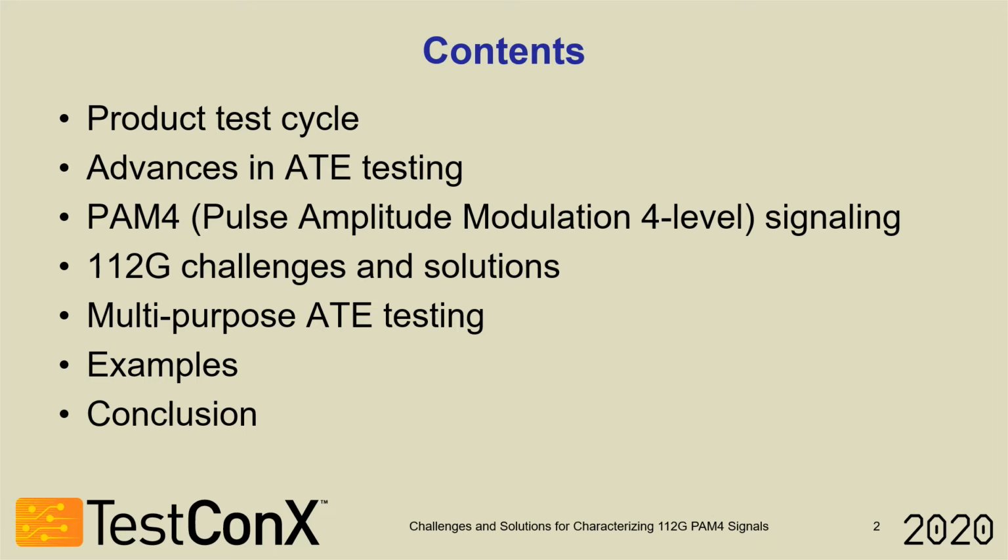Today's presentation will cover the following topics: product test cycle, advances in ATE testing, PAM4 signaling, 112 gigabit Ethernet challenges and solutions, multi-purpose ATE testing, and then we'll end with examples and a conclusion.